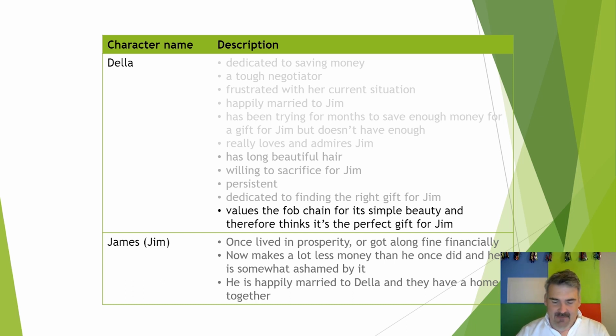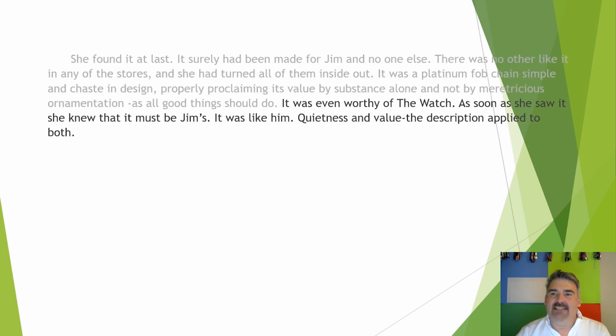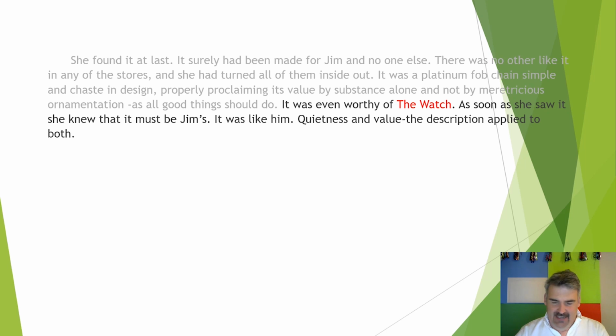All right, let's keep going. "It was even worthy of the watch. As soon as she saw it, she knew that it must be Jim's. It was like him. Quietness and value, the description applied to both." Interesting. I wonder why the author capitalized the watch. What do you think?